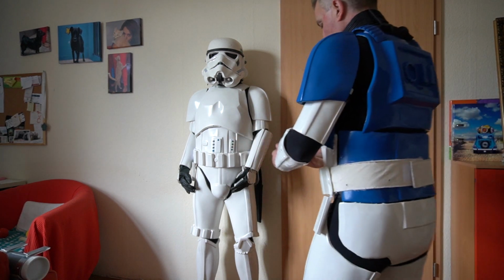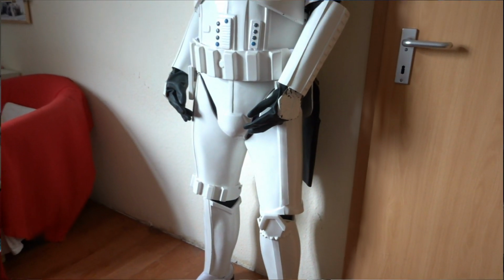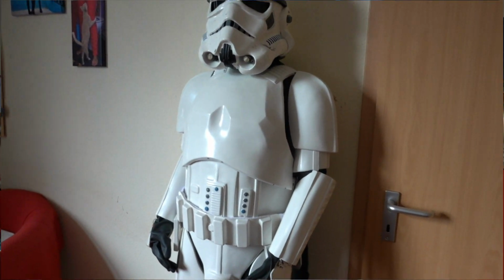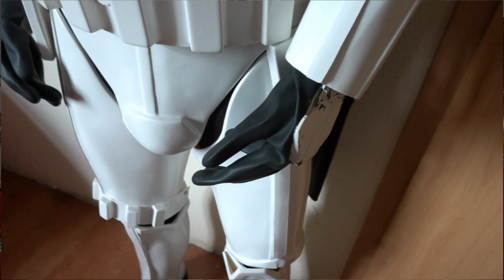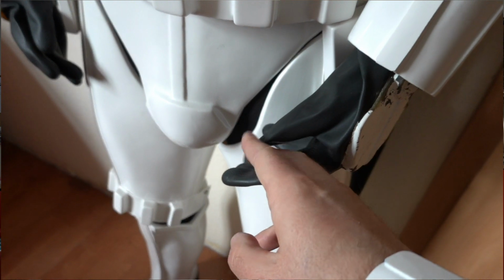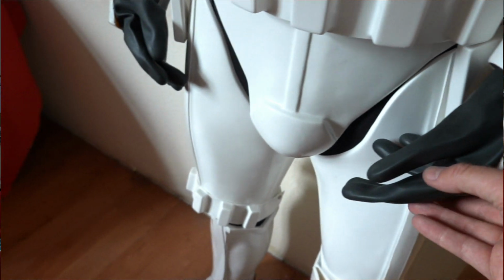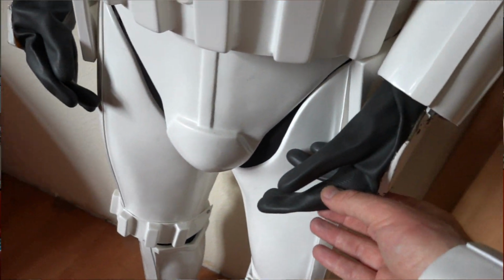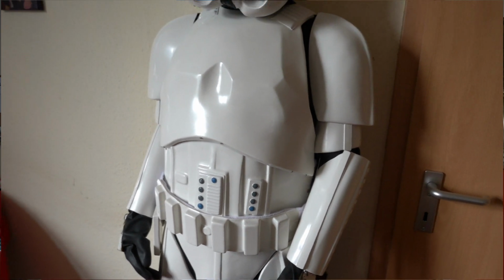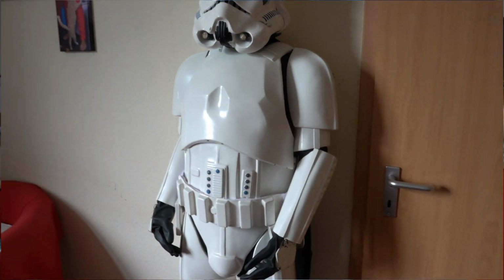I'll let you have a look from top to bottom, see how it looks. One slight snag I found with this is the hands are a little bit small, the gloves are far too big. The feet are very small. That doesn't matter. You can get them in the boots, and that's fine. But I can probably put some filler material in there. I think the armour turned out great, and looks great. Taking pride of place in our lounge. I'm really happy with that.